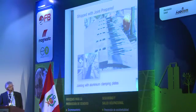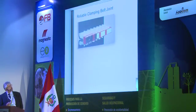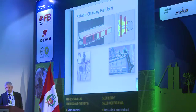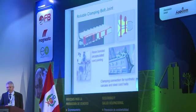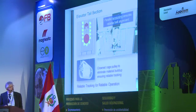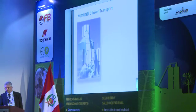I go a little bit quicker. This shows the clamping where we join the belt. It's a high resin bonded, encapsulated, and cord joint.